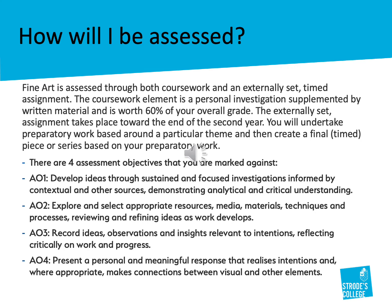AO1, Assessment Objective 1, is to develop your ideas through sustained and focused investigations, informed by contextual and other sources, demonstrating analytical and critical understanding. The Assessment Objective 2 is where you explore and select appropriate resources, materials, media, techniques and processes, and then you review and refine these ideas as you work.